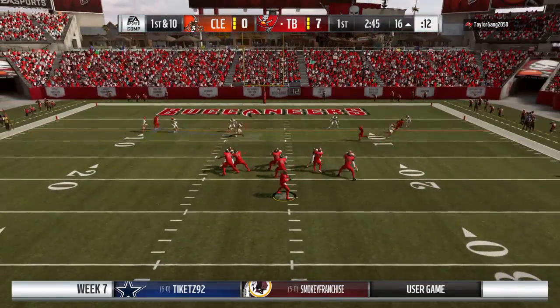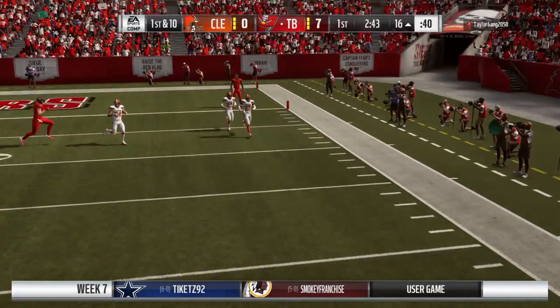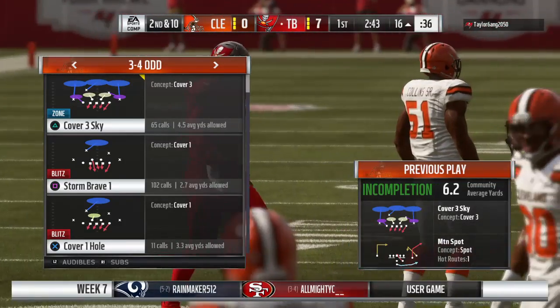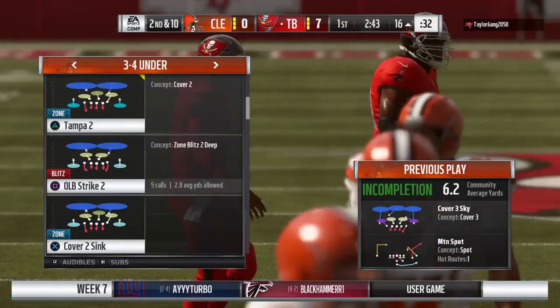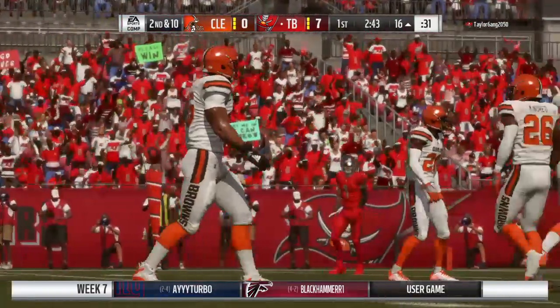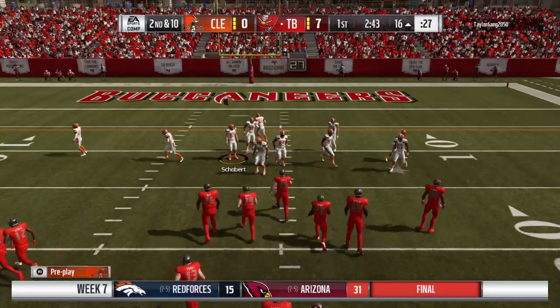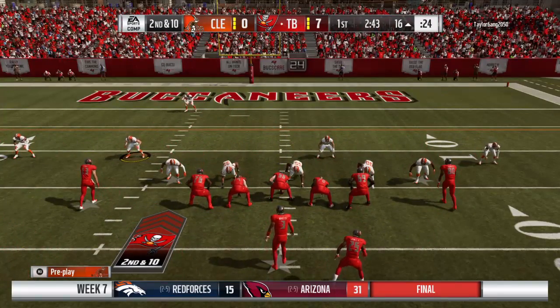From the red zone now, Winston escaping the pressure right. A hit as he throws there, incomplete. Pressure, and that's certainly going to be a key to this game going forward. And that time, they were able to get in there and influence the throw. And remember, quarterbacks got to get rid of it. They don't have the tuck rule that they can fall back on anymore. So now 2nd and 10 after the incompletion on first down.